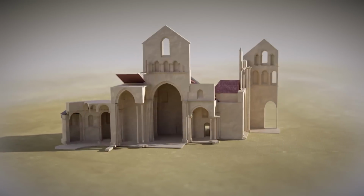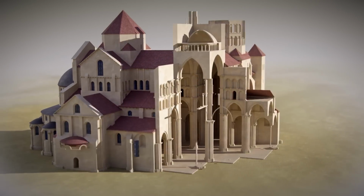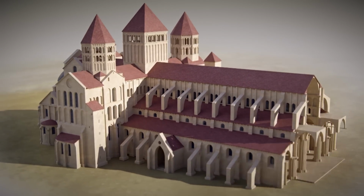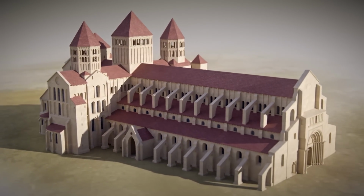Cluny had colossal means. It was a building that was erected very quickly. Perhaps too quickly, because in 1125, an event changed the structure of the building. In 1125, the vault of the nave allegedly collapsed. One of the vaults most likely collapsed. We don't know where. It could be the great nave, it could be an aisle, it could just be a little aisle, or a chapel or something. You know, it's not at all clear.